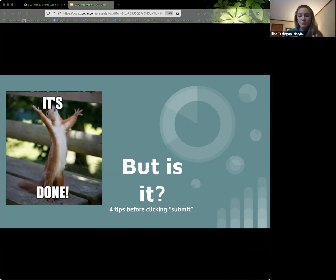And then the most important thing that I've ever done personally in writing a grant is having somebody who knows absolutely nothing about my organization read it. Because they're going to have the same blind spots, the same lack of knowledge that a reviewer might have. And you're going to have some blind spots while you're writing your proposal.